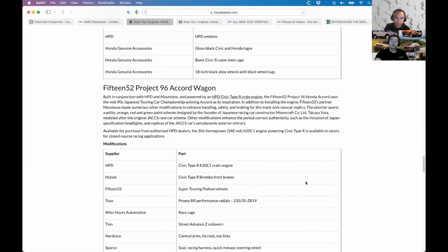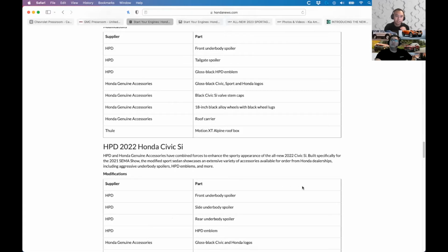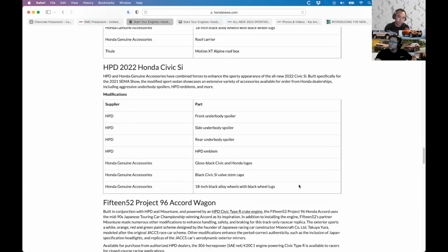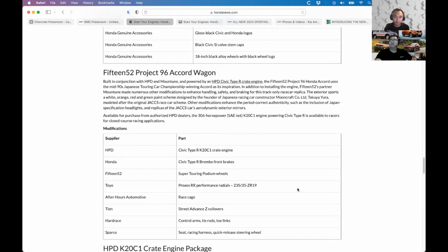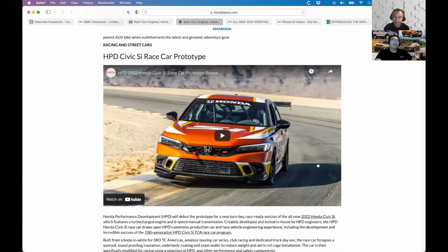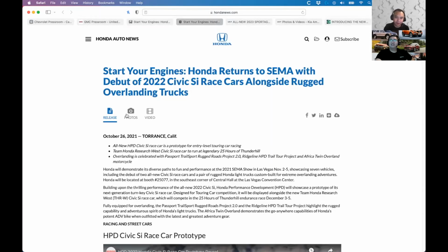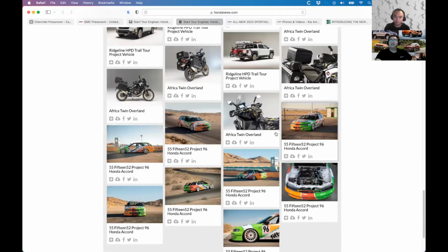But I'm not interested in that. I don't care about the two racing Civic Sis, the Team Liquid Civic hatchback. I mean, it looks good, sure. There's an HPD Civic Si, sure, whatever, HPD body kit. But they also paired up with 1552 for a Project 96 Accord wagon. Ooh, this Accord wagon, let me tell you about it. So they started off as a 96 Honda Accord wagon, which is a pretty commuter type vehicle.